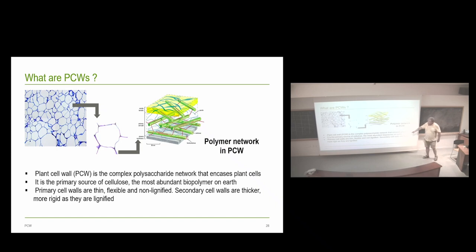So the plant cell wall, what is it? It's the complex polysaccharide network that encases the plant cells, and it's got a lot of cellulose and other things. So there's lots of different things. Of course, it varies from plant to plant, but these things have structures, so we can play with these structures and we can do interesting things.